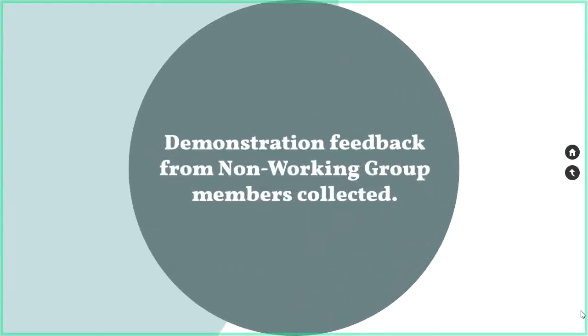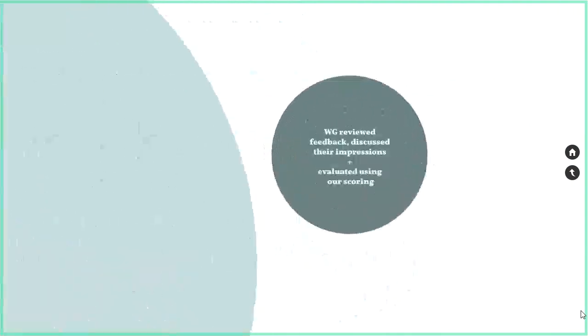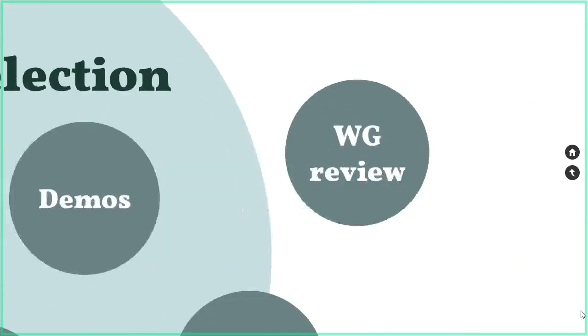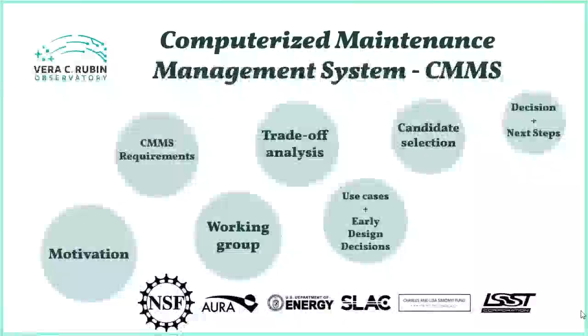We asked everybody to give us feedback. We collected it, and we reviewed it in the working group. We evaluated. We looked at our scores again. So we did tests on how much our scoring depends on our questions and on our subjective evaluation. So we changed a bit to make sure that we really have a robust system, and we ended up with one top candidate. That's where our decision is, and I will describe the next steps in a moment, and that's where my talk is finishing.